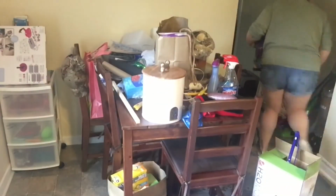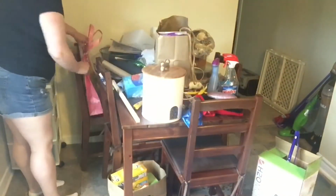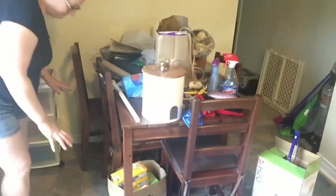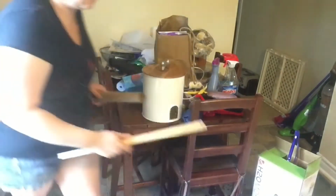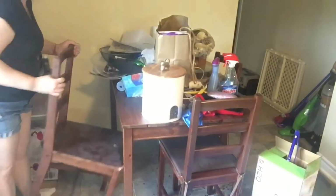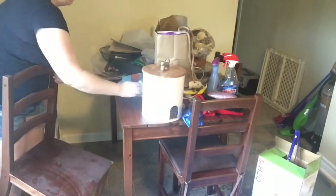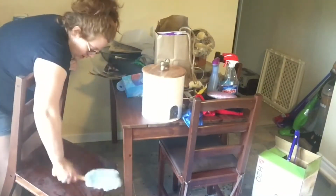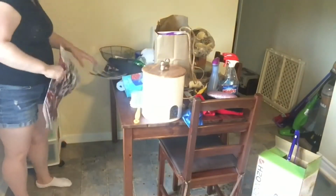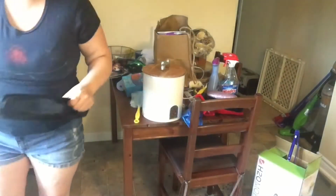Today I am cleaning up the giant junk pile that is our kitchen table. I would like to be able to use this again, so I'm getting all this crap out of the way and then getting it sorted out afterwards. I really just want it to look nice and feel a little more homey and less like a junk collection table, which is what it is.